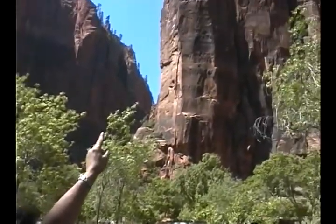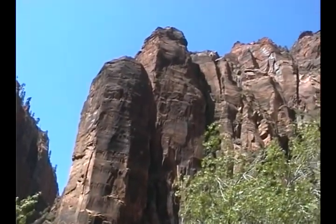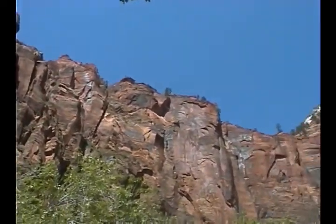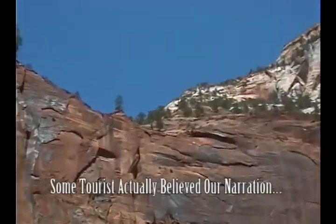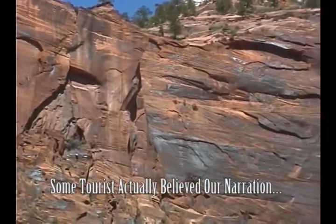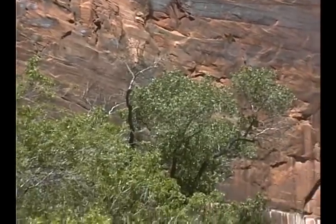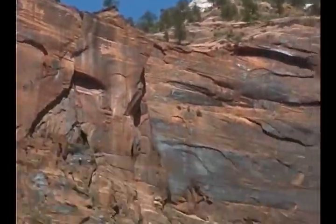Wait, let me back up. Show them which one we climbed. This one here. The nose there. Yeah. Climbed up that. Now we climbed up that, across the top. Across the top. And down that crack. And then we came down right through there. No, we just climbed down right through there.